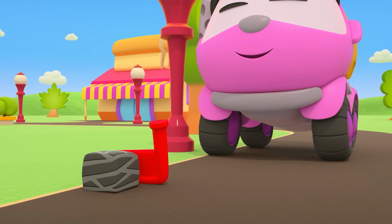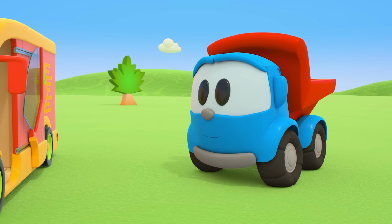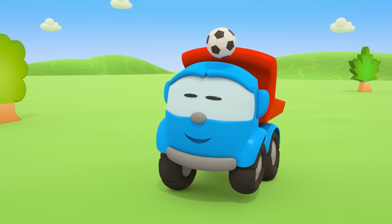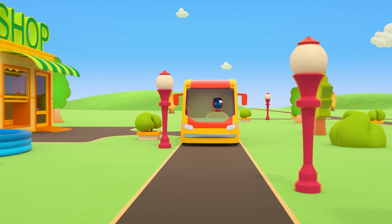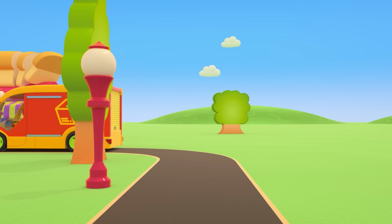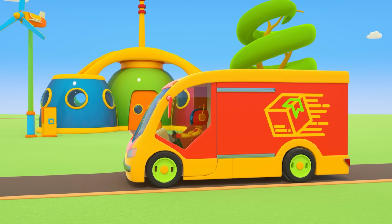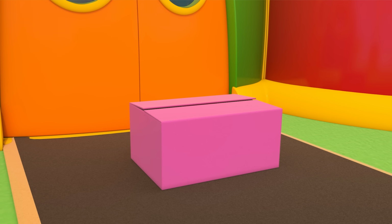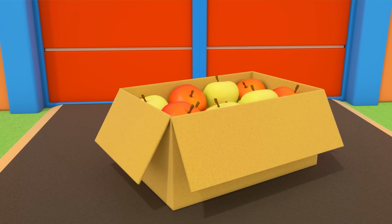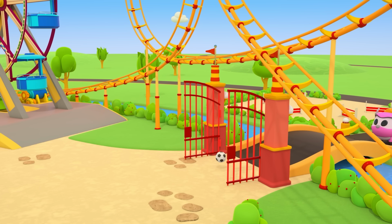Found it! The second mirror is in place. Now we can all go. Now we can all play. And the delivery van sets out on its mission. The first box is in place. The second one, too. Now deliveries will be fast and accurate.